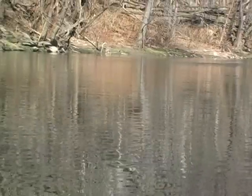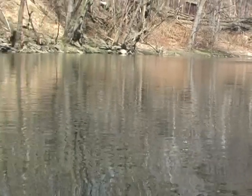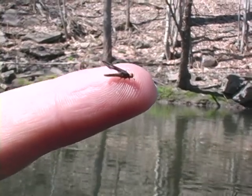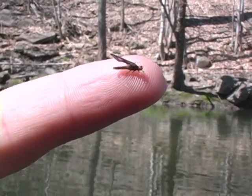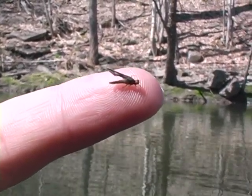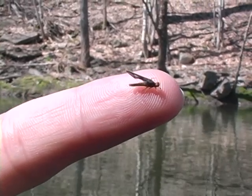It's time to get in the water and check it out. And it doesn't take long before we find the culprit of the fish activity. We can see here blue winged olives on the surface of the water. These are what those mayfly nymphs will become once they reach their adult stage.